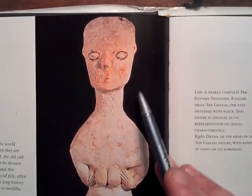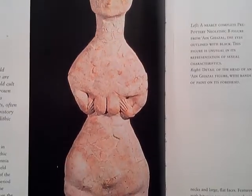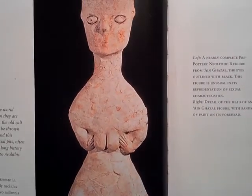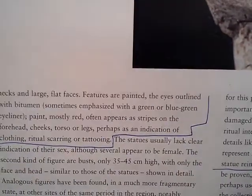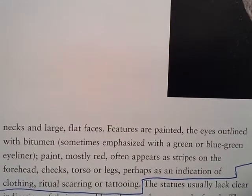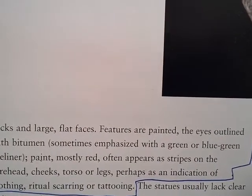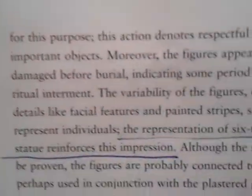Notice that this statue has eyeliner around it, and it's obviously a Venus-like figurine. The breasts, the and I want you to start to see what it starts to say right here. That's going to connect us to the Book of Enoch in a few different ways. Features are painted, the eyes outlined with bitumen, sometimes emphasized with green or blue-green eyeliner. Paint, mostly red, often appears as stripes on the forehead, cheeks, torso, or legs, perhaps as indications of clothing, ritual scarring, or tattooing. I want you to see something here.